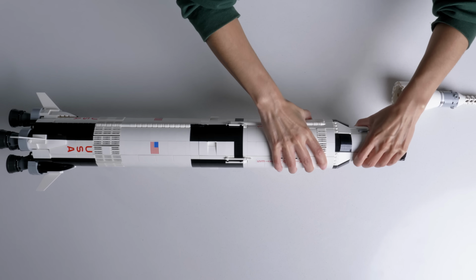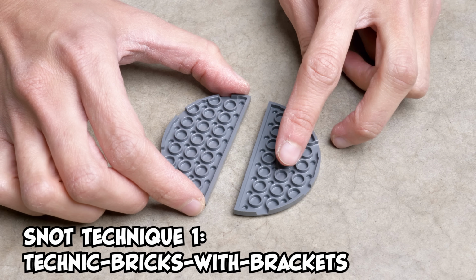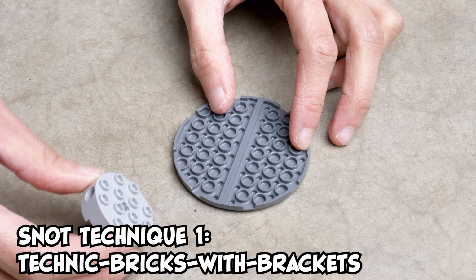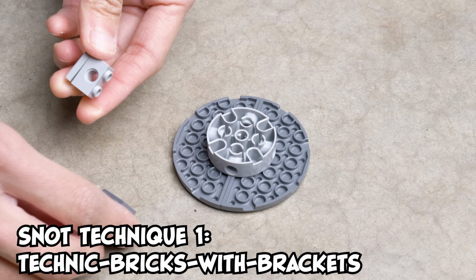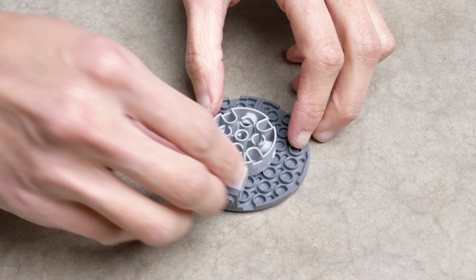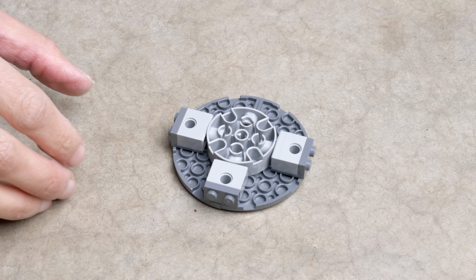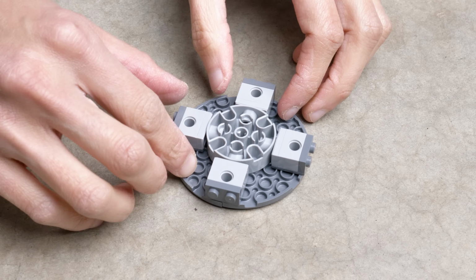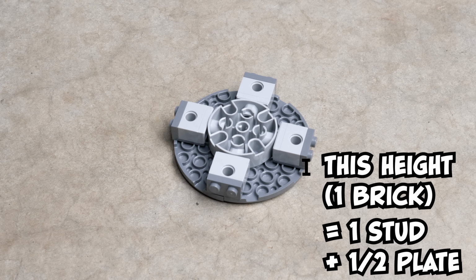The Saturn V is a demonstration of a bunch of different types of SNOT connections. We start out with one Technic immediately, at the very bottom of stage 1. Here, we use brackets to mount Technic bricks sideways with their holes facing down. This (1) creates Technic connection points, which we'll use later. (2) adds 2 studs at each of 4 points around the sides of the rocket, which we can use to attach bricks vertically later. And (3) makes this vertical height 1 full brick, because we have the 1 stud, or 2.5 plates, of the sideways Technic brick, plus the half plate of the bracket.